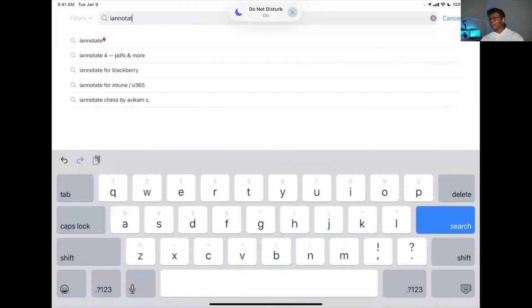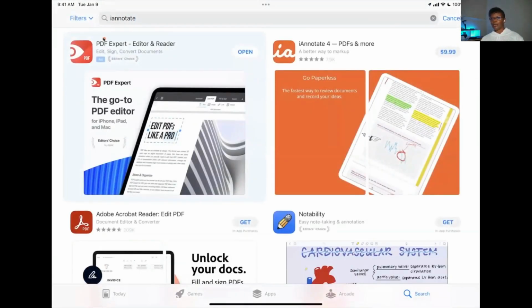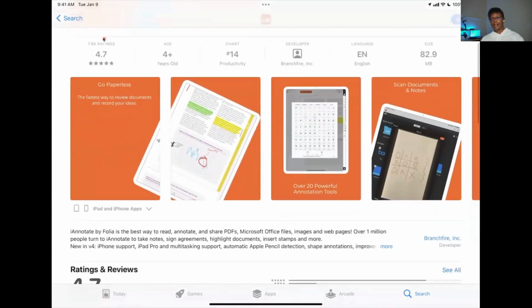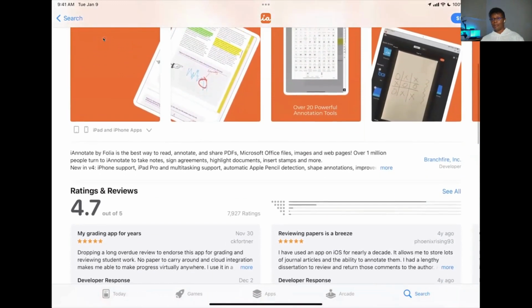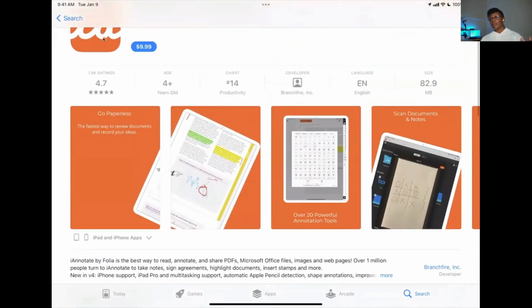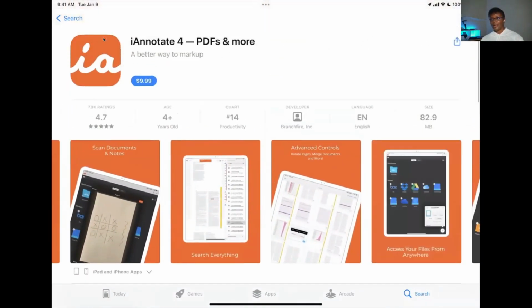It's just been universal and indispensable for me when I'm reading. I've owned this app for, I don't know, 10 years now. It's an incredible app, absolutely incredible. You can highlight, you can mark it up, you can add voice memos. There are all kinds of tools in this app.